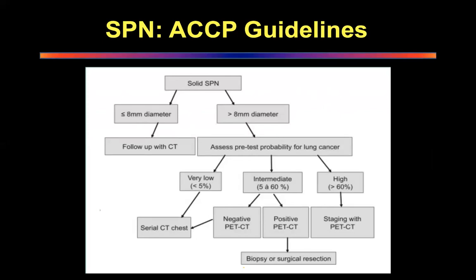Whenever you get a solid pulmonary nodule, the first question you ask yourself is, is this more than 8 millimeters or less than 8 millimeters? Okay. So if it is more than 8 millimeters, then you follow up with CT. And I'll talk about that in a minute. Just leave 8 to 30 millimeters to one side. My next pathway will show you what to do in that.